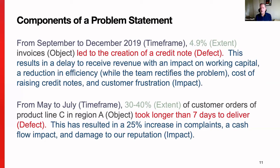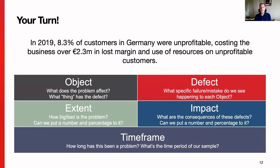And what we're going to do now is we're going to practice. We're going to practice with this. So this is going to be your turn. We're going to run a survey in just a second. The survey is going to have 5 questions, and this is a chance for you to practice the learning from the last 5 minutes. The 5 pieces of the survey are going to ask you with just multiple choice answers, what are each of the 5 pieces? Okay, so the problem statement here is, in 2019, 8.3% of customers in Germany were unprofitable, costing the business over 2.3 million euros in lost margin and use of resources on unprofitable customers.